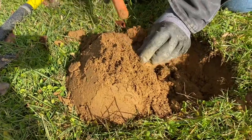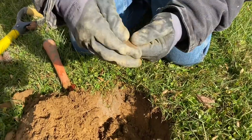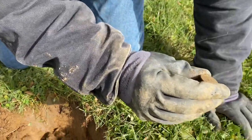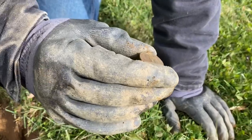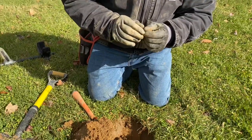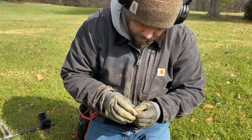Quarter. There she is. Yeah, buddy. Is it a quarter? Sometimes they can be tokens. That's a quarter. One year away from silver, probably? 19, it's deep, that's for sure. You can't read that. We'll clean her up. Probably pretty old, considering it was down there. Find that silver, son.